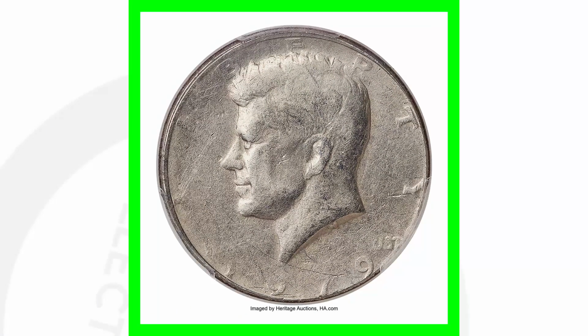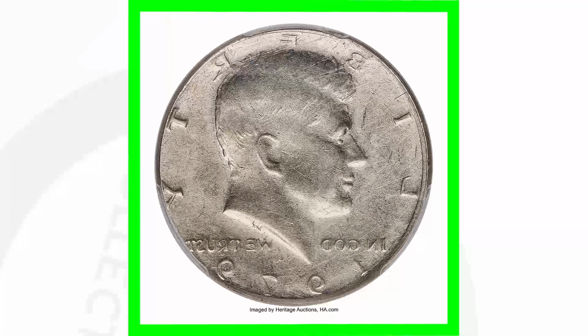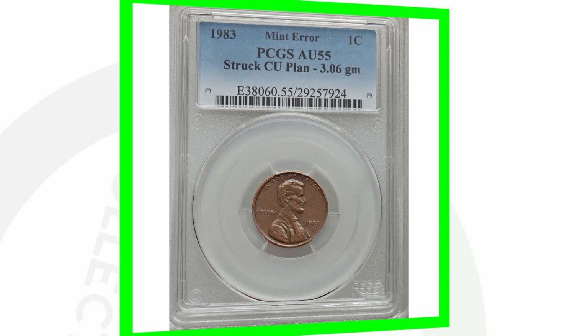Here's a 1979, which looks like a worn down Kennedy half dollar coin. However, it's actually a very rare mint error. This coin has a brockage as well. It's graded by PCGS at an XF45. So here on the front, it looks like a worn down half dollar, but here on the reverse, you'll see that mirrored image of the obverse. You do not see the reverse design here either. That's why this coin sold for over $4,000.